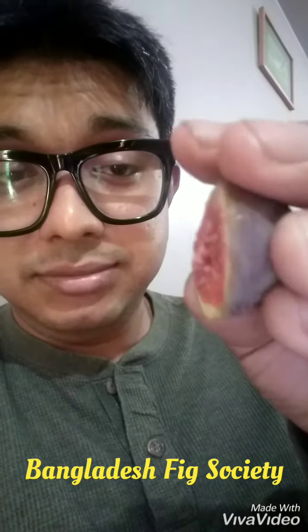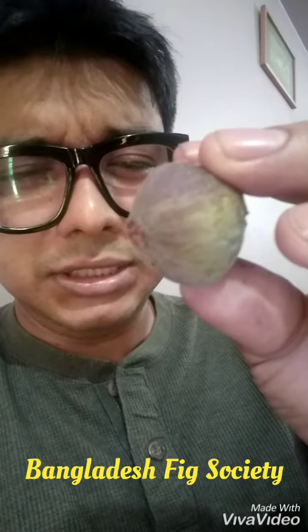It stays green, sometimes in the bright sun it turns into a light purplish on the downside, but inside it's red and jelly. And it's tasting time. Let's see.